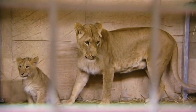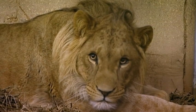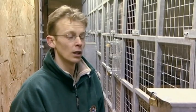We'll be keeping them in here separate for 2 days, and then we'll probably mix them in here just so that we know that they're not going to do anything silly. And then probably within 3 to 4 days, we might let them have the big house to run in.